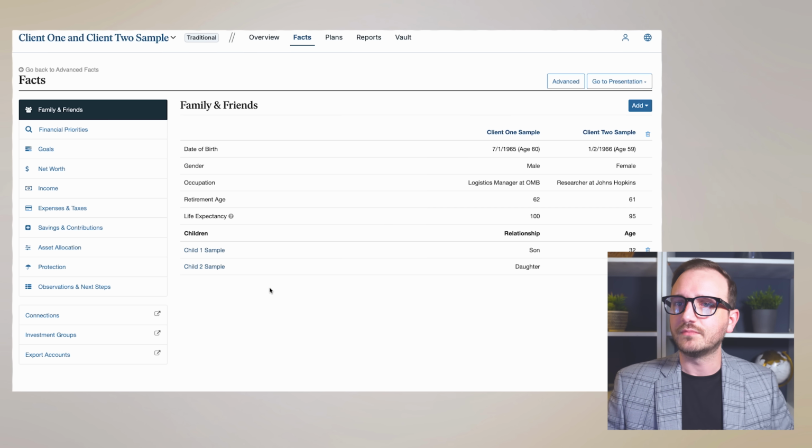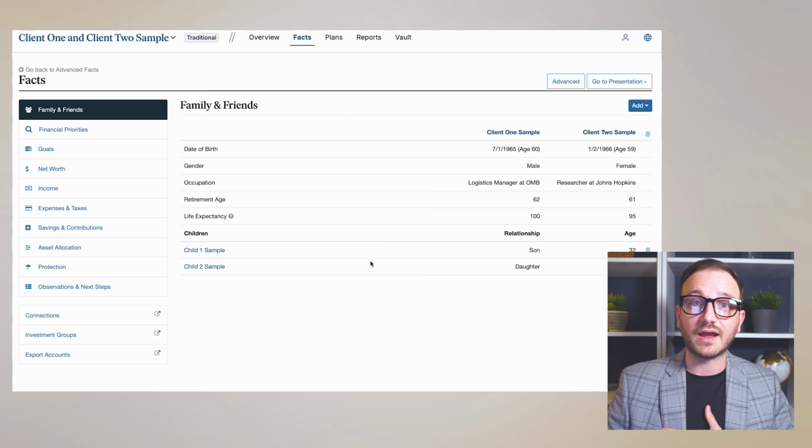So what we've got here is a couple with a couple of kids. The kids are a little bit older. One works at OMB, the other's a researcher at Hopkins. So, a pretty average family, very similar to a lot of our firm's clients.